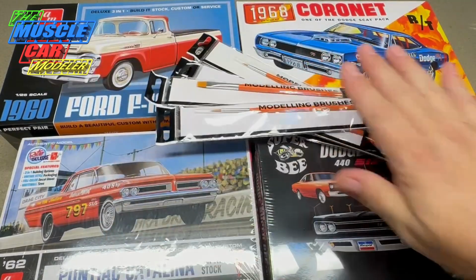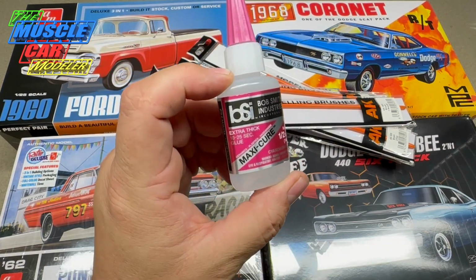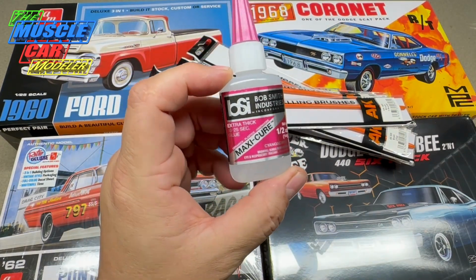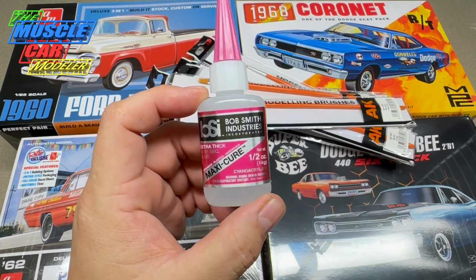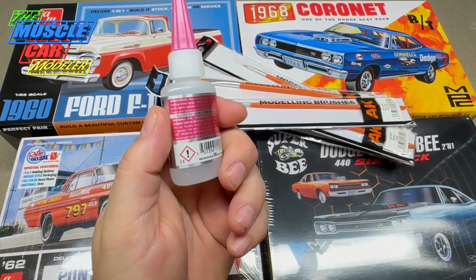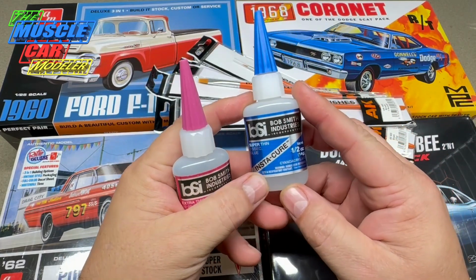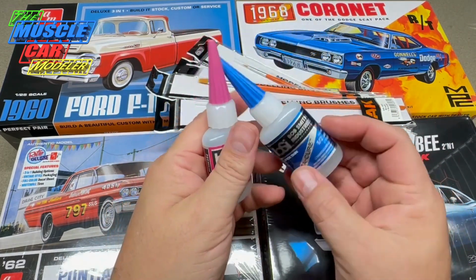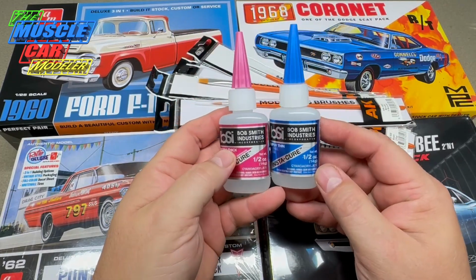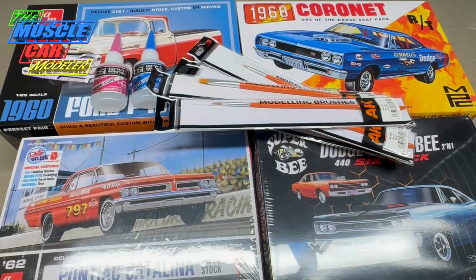So picked all of those up, as well as MaxiCure. This is the extra thick CA glue. So I use regular super glue all the time, but try this extra thick stuff. And then I also got a tube of the super thin here, the Bob Smith Industries CA glue. So I'll give that a try. I want to get the accelerator too, but I think he was out of that at the time when I placed this order. So I got those.